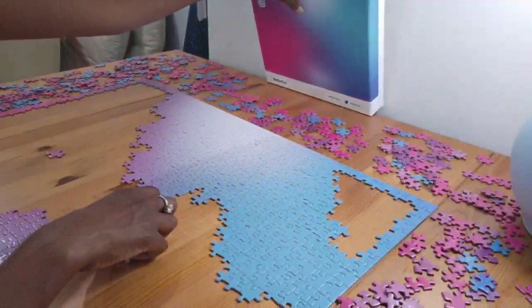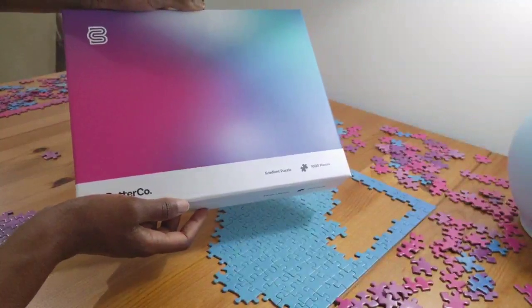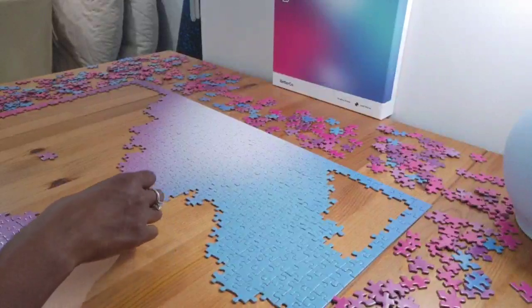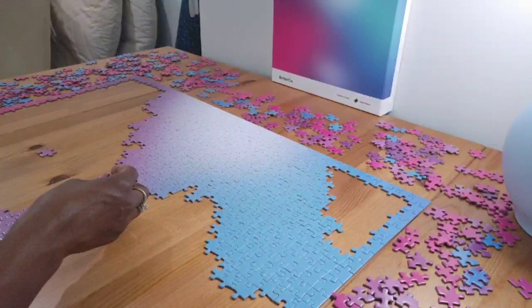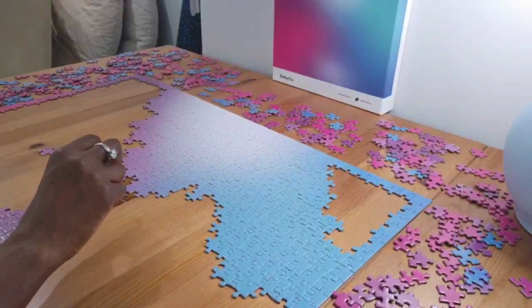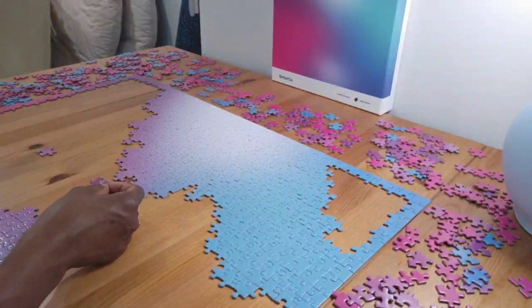On the gradient puzzle from BetterCo, 1,000 pieces from my friend Couscous. And lately I haven't really been doing that much, honestly. But working on it a little bit at a time here and there.